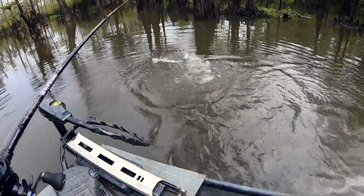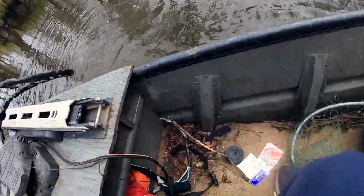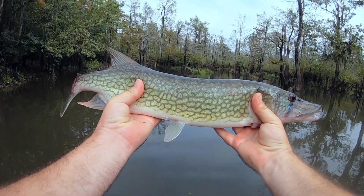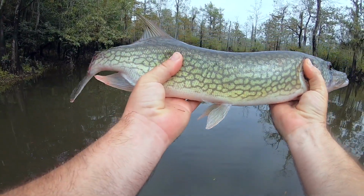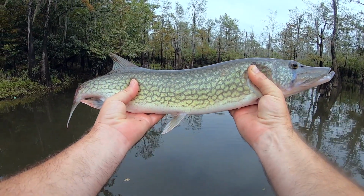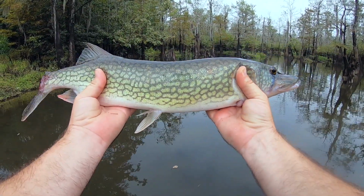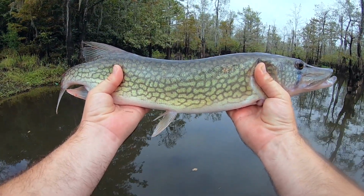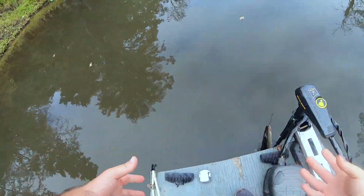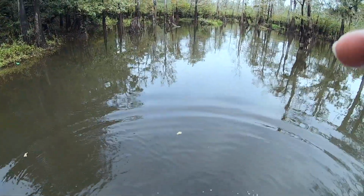Pickerel. Hey, decent. Got his, whoa, hold on. Got his tail bit off a little bit. There's an old jackfish, actual name is Chain Pickerel. Decent sized one. Well, about to put him back in the water. He's getting a little antsy. Well, there he went. See if we can't catch another one.